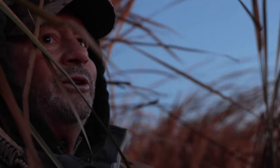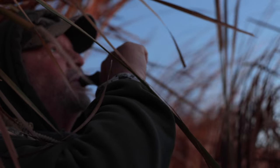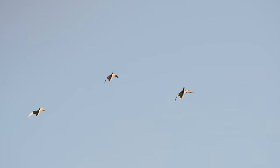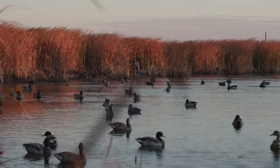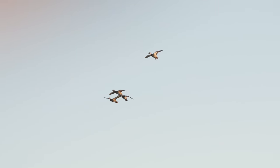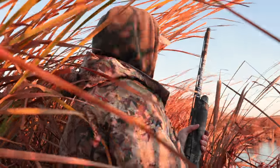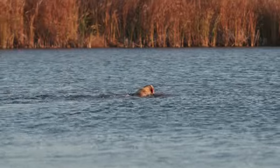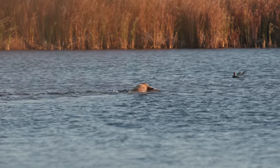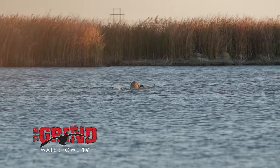I can't see nothing. You guys put me behind the biggest patch of cat. Get him, Rick. There we go. Good job, guys. Good shooting, guys. Very good shooting. They all dead? Yeah. Oh, we got one swimmer. One, but that's the one he's going for right away. He'll get this one. My money's on the dog. You got it. Yep.